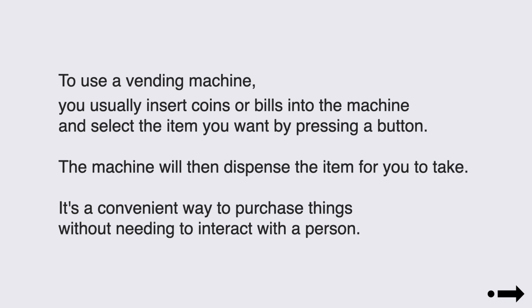To use a vending machine, you usually insert coins or bills into the machine. And select the item you want by pressing a button. The machine will then dispense the item for you to take. It's a convenient way to purchase things. Without needing to interact with a person.